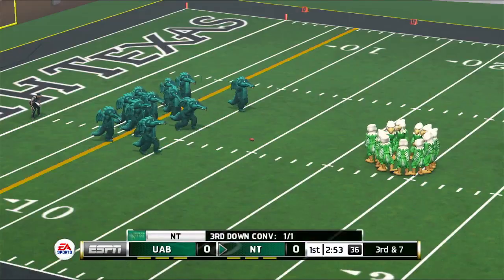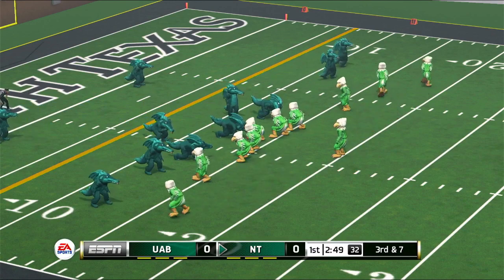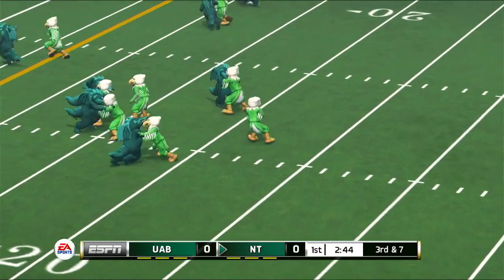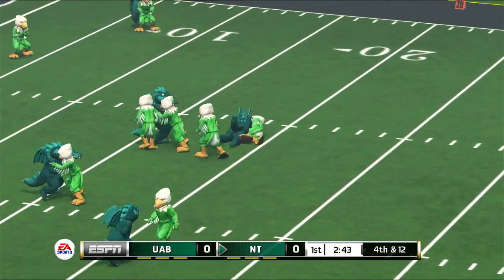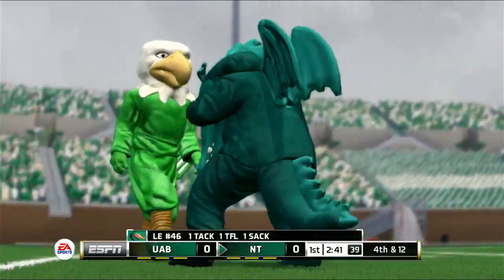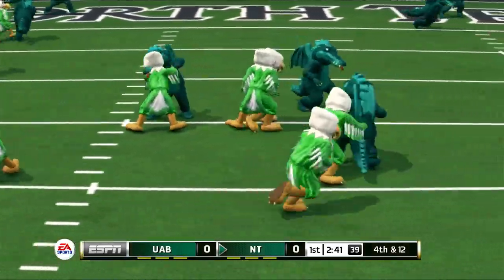This is the ninth play of this drive. They'll line up with 5 wide receivers. Scrambling around. They'll make the sack. You have to keep an eye on this guy, especially during passing situations, because he does a great job of getting to the quarterback, as we saw right there.